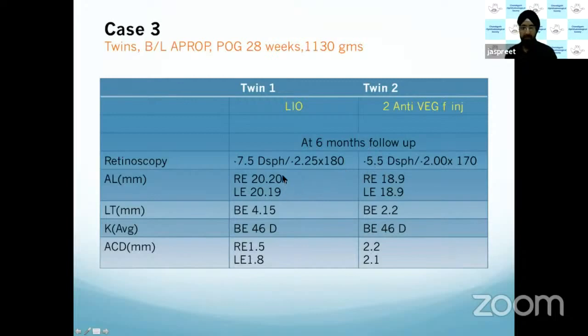The axial length is much more in the laser group as compared to the anti-VEGF group. The lens thickness is almost double as compared to the anti-VEGF group. The keratometry is almost the same. Obviously, anterior chamber depth would be less because of the increase in lens thickness. So this is a short follow-up, but you can see the changes which are occurring in some of these patients.